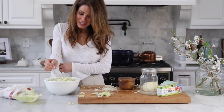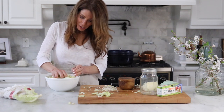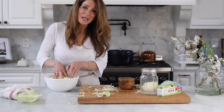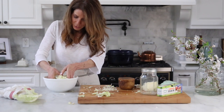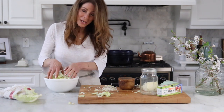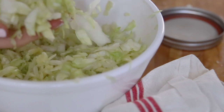All right, so I'm gonna just go ahead and roll up my sleeves, and you're just gonna massage the salt into your cabbage. And you'll notice that after a while it starts to sweat and create a little bit of a liquid. That's the brine. So you're just going to keep massaging until it gets really kind of wet and wilty, and then we'll put it in the jar and add some water, the weights, and we'll just let it ferment for a few days. See how much water is coming from this on my hands?